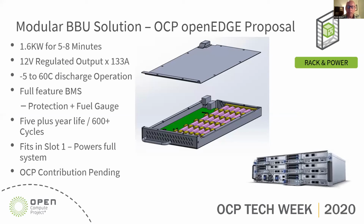Well, just for anybody that isn't following the telco track, this is one of the other solutions that we've had presented out there to the Telco Edge group for about a year now, year and a half. It's a modular BBU solution for their 3U high chassis. So this is a 12 volt, 1.6 kilowatt solution. And this is something that really goes to that premise of a modular solution that's scalable for those smaller edge systems. So as you can see, it's not a 3 kilowatt times 6, a lot smaller, but uses a lot of the similar topologies and architecture.